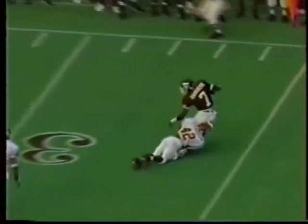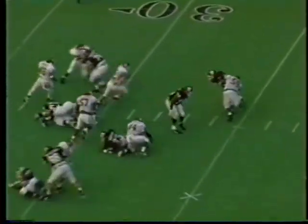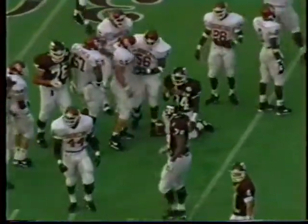Pullick in the flats. Caught by Sanders. He'll get the 32. Hash to the right. Offset in the backfield. Here's Leland McElroy. Wrapped up behind the line. Will lose the yard. Will put the Aggies back to the 34-yard line.